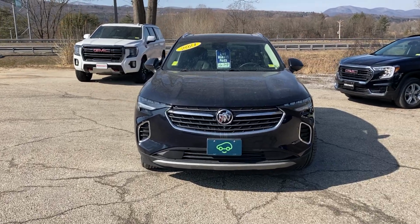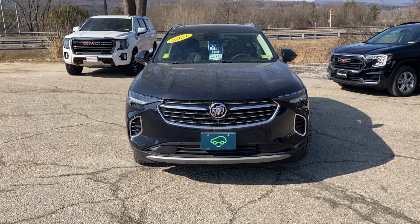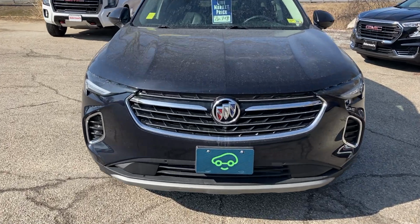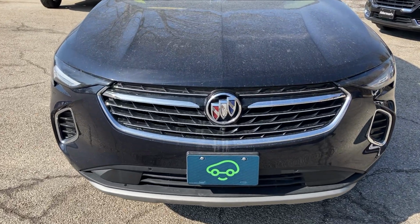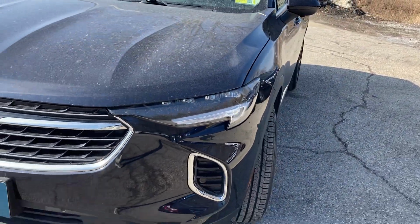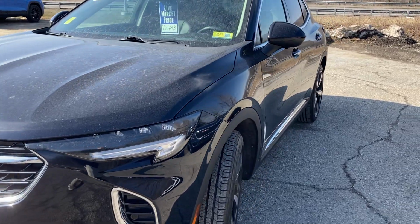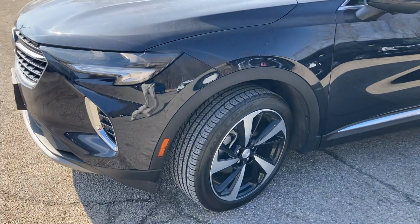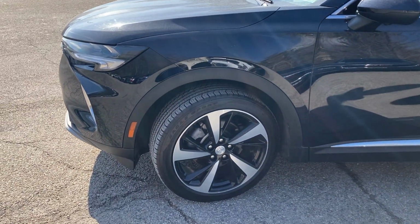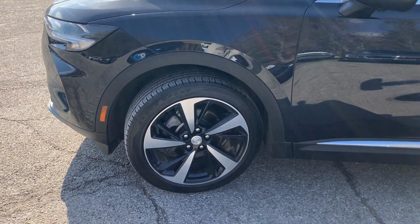The dark blue moon metallic is a really, really nice color. It almost shows up black unless you're in the right sunlight, but it's wonderful. You've got your chrome front bumper and Buick badging, LED daytime running lights and headlamps. The Envision sits on 20-inch aluminum and gloss black wheels with all-season radial black walls.